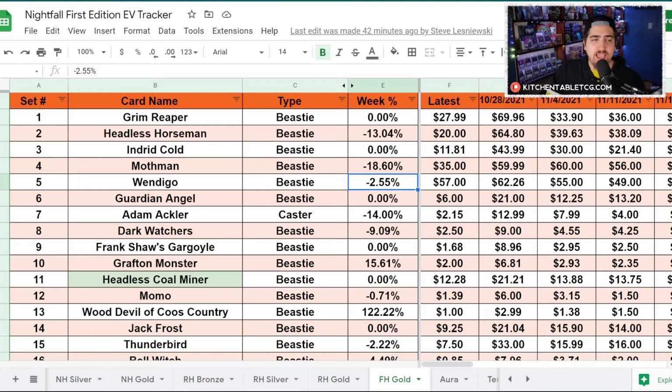Super interesting to see. I'm extremely biased. I own a lot of those Mothman. I haven't purchased any recently, but I purchased a lot of those Mothman. I opened a bunch of those Mothman. I'm extremely biased, but that's because I believe in that card. I love Mothman from West Virginia.